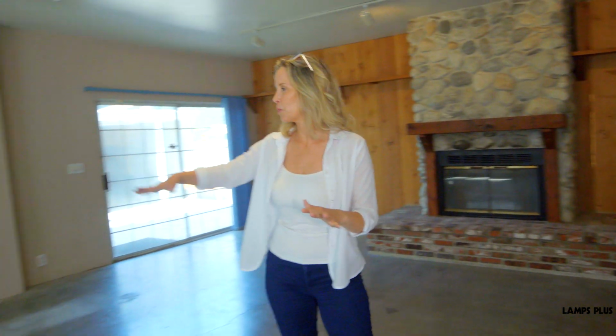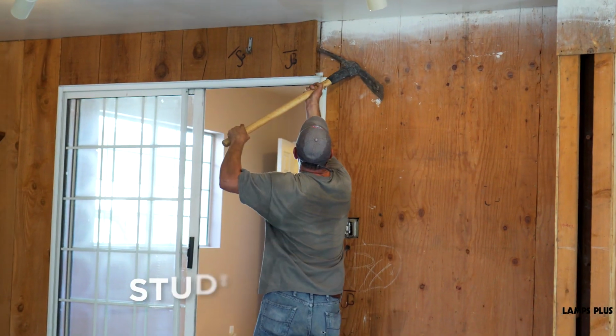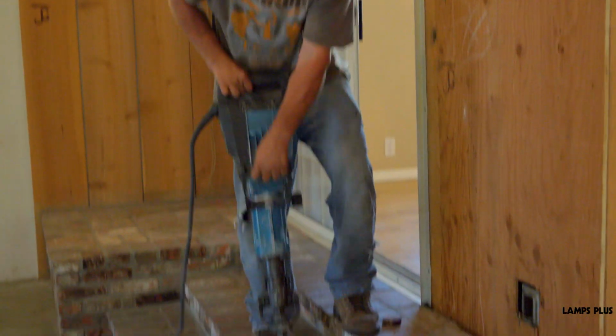We'll make a little bedroom area here, and our living area will be here. So stay tuned for the craziness that is about to ensue when we open things up and find out what's there. We're gonna jackhammer these bricks right out of here.